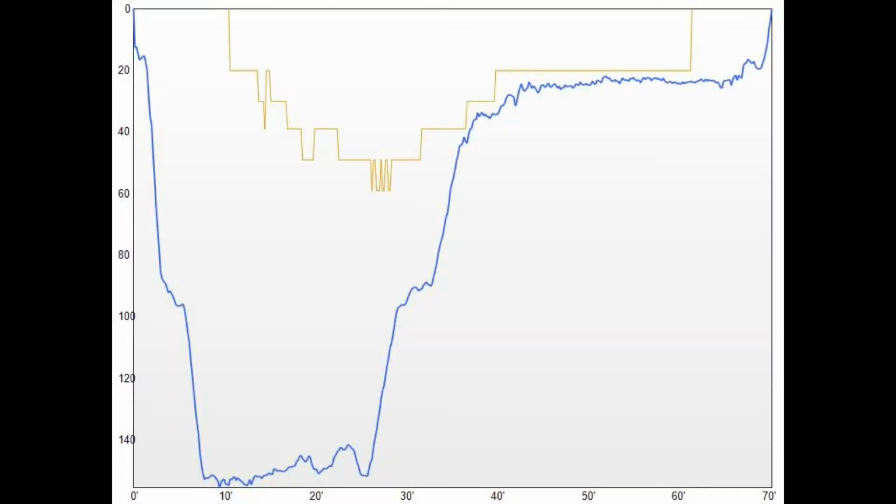Here's my deco profile from Murry Head. Murry Head starts really deep. It's this little triangular rock that you'll see, and then you can descend from various points off of the rock down the side of the canyon. It's a much steeper canyon than what you might be used to.